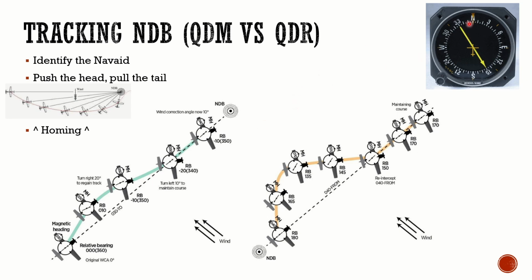If it starts drifting right, that means you need to turn right, you need to push the head. If it starts drifting left, you know that you need to push the head again and turn left to regain that bearing.